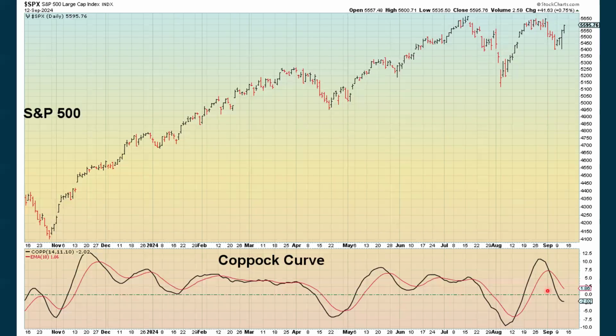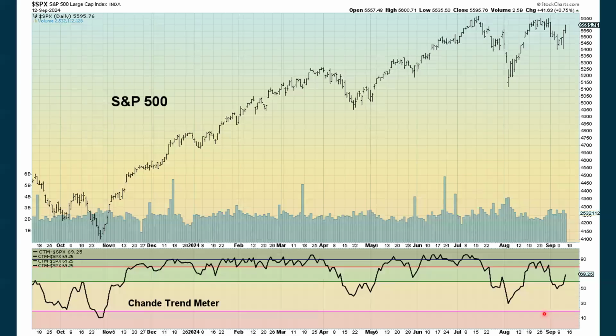And the Coppock curve is trying to turn up a little bit here, but it's still negative, and showing some improvement here with the Shannon trend meter, getting up into this kind of sickly green area, which is just showing that it's more positive.